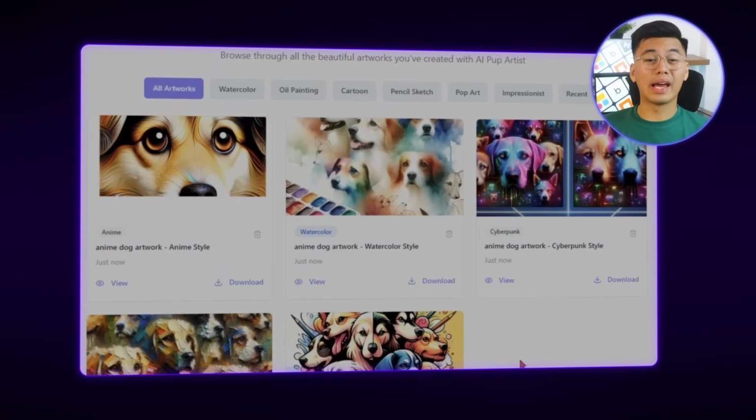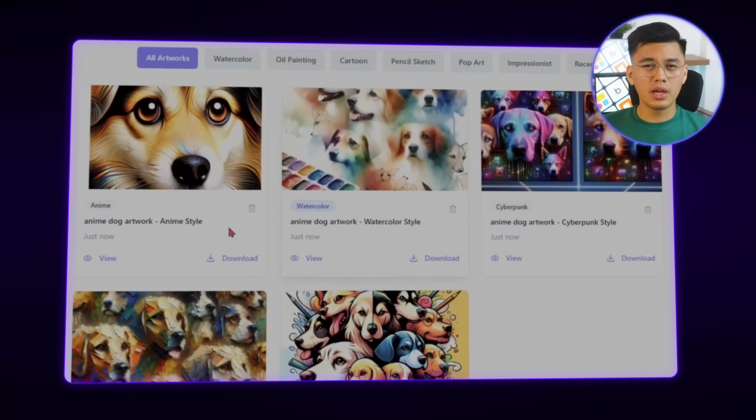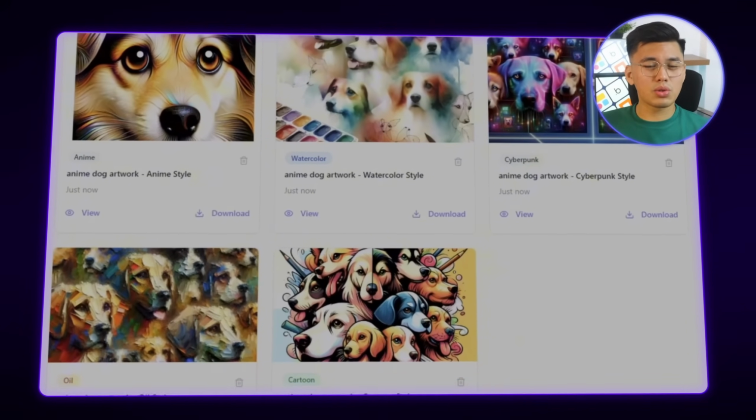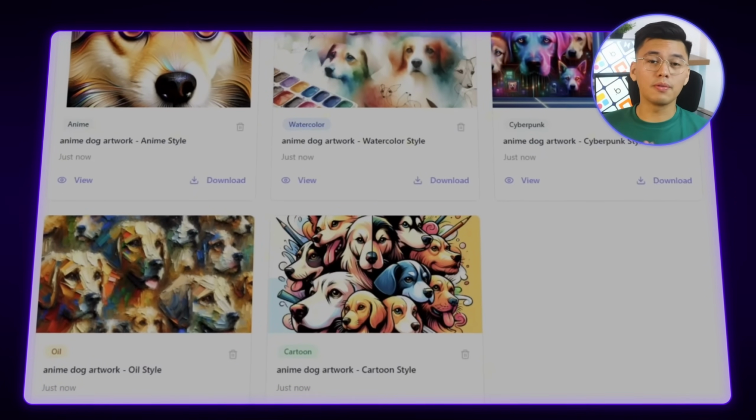And the generation doesn't slow things down. It runs in the background so users can get real-time updates or just wait for a quick notification once everything's ready. The whole process feels smooth and the final results always have a bit of a surprise element in the best way. So once the AI finishes generating the images, they all land in the gallery. And this is where users can really take control. Everything's laid out in a nice responsive grid, and it's so easy to scroll through and see all the results at a glance. No clutter, no confusion.